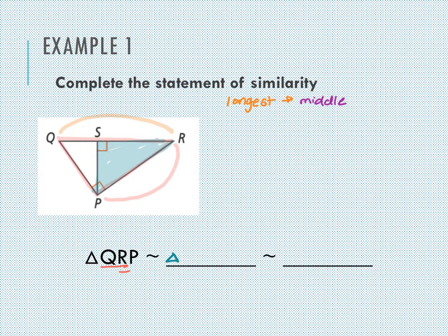Nope. RP. How did you know that? Because these kind of look close. How would I know it's the longest? It's always opposite the right angle. That's always going to be the longest, okay? So I know that that comes first, PR. Then the middle length of this same triangle would be what? What's longer, RS or SP? RS is longer. So I go P, then R, then S.